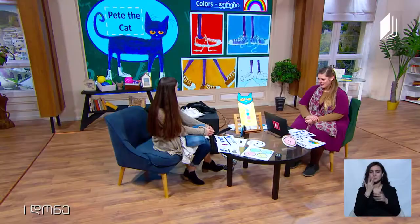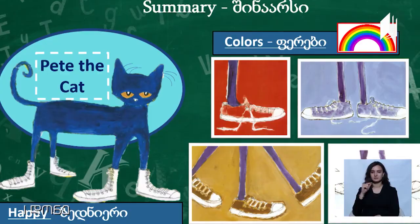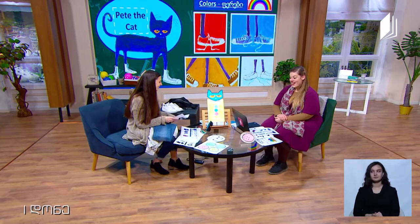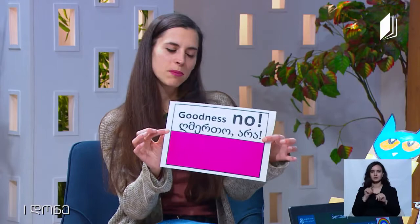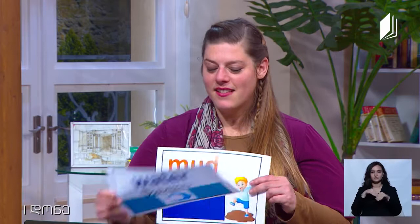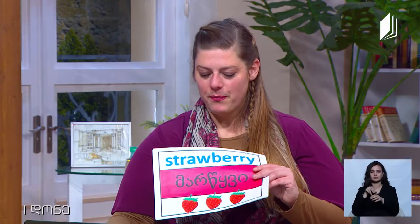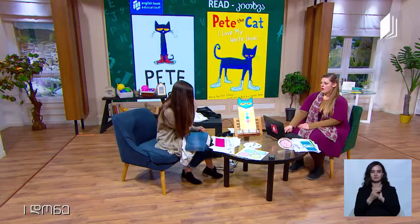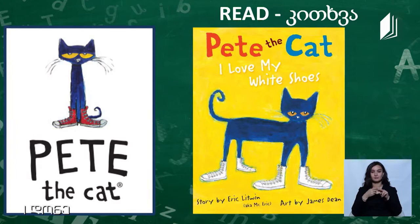Pete the Cat is a very happy cat, and he loves his white shoes. Does he cry? Oh, goodness, no. He just keeps on singing. He steps in water and gets his shoes wet. He steps in mud and makes his shoes brown. He steps in strawberries and makes his shoes red. And he steps in blueberries and makes his shoes blue. Are you ready to read? Yes, let's read. Pete the Cat, I Love My White Shoes by Eric Litwin and art by James Dean.